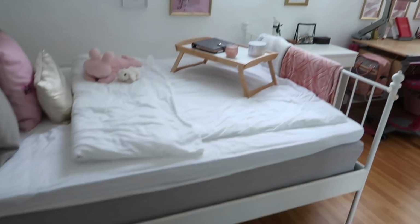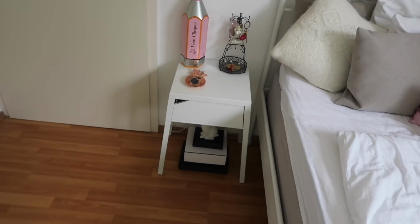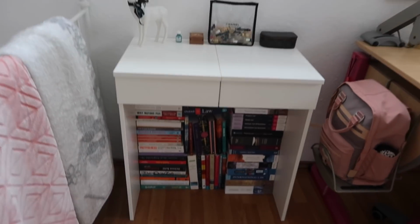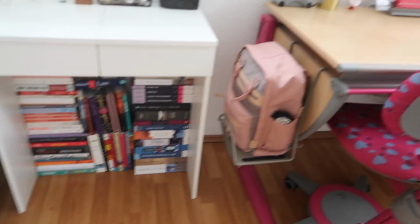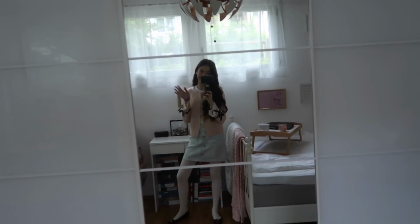So this is what my room looks like when you walk into it. So you can see there's my bed and then a little bedside table and then lots and lots of pictures on the walls. And then here we go, another little table and lots of books under it. And then here's my desk. And then the other side of my room is pretty much taken up by my wardrobe, which is pretty massive.